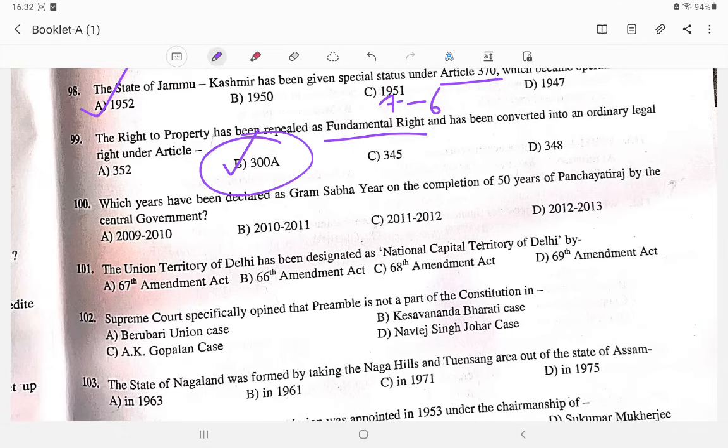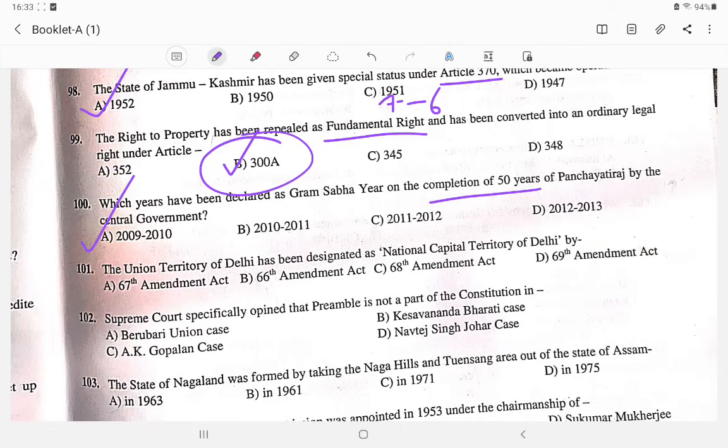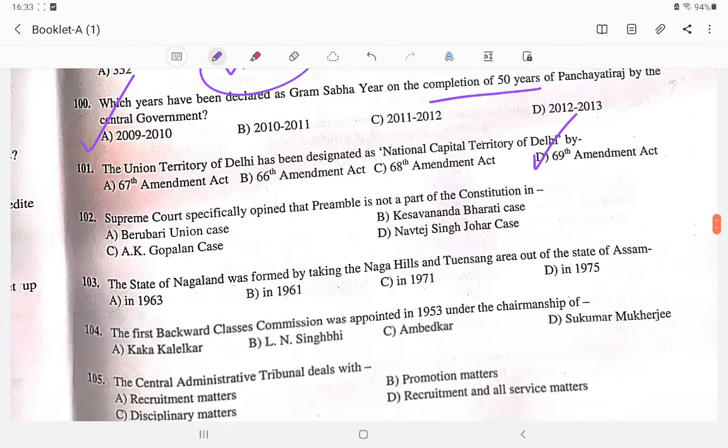Next, the Gram Sabha: 50 years of Panchayati Raj were completed and celebrated. We know that the first Panchayati Raj was in 1957 in Nagaur district of Rajasthan. 1957 plus 50 years is 2007, so in 2007 it completed 50 years, and in 2009-10 it was celebrated. Delhi became the National Capital Territory under the 69th Amendment of 1991.